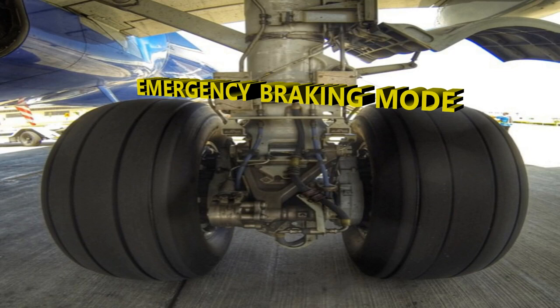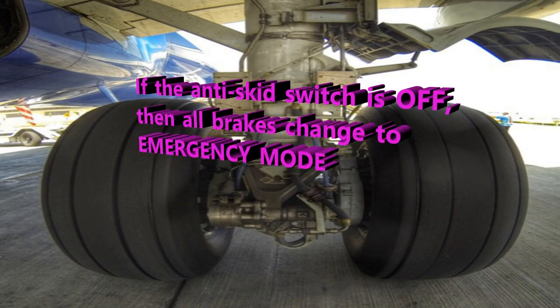Okay, so you may see that on a test. That's when you have the emergency braking mode, when that anti-skid switch is set to off and all brakes change to the emergency mode. It's similar to the alternate braking, because usually, and when we talk about, well, I was talking about the A320.